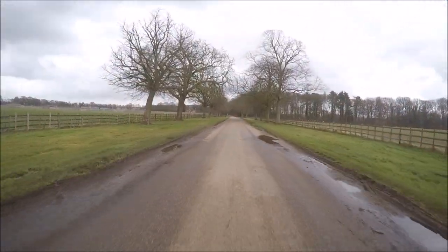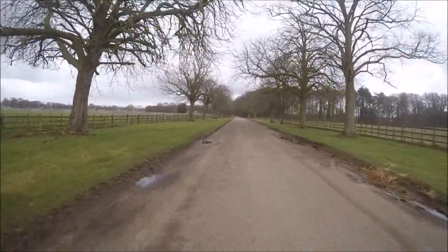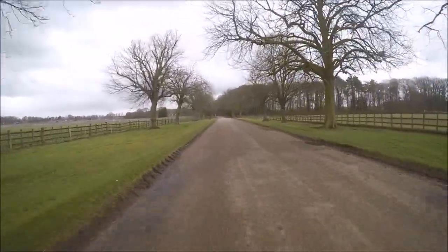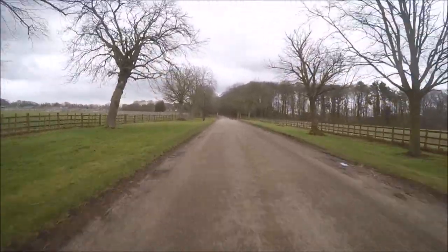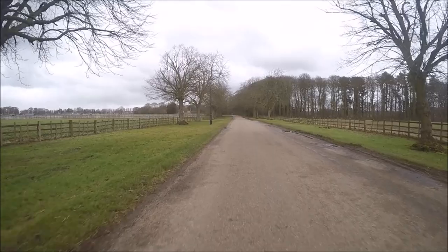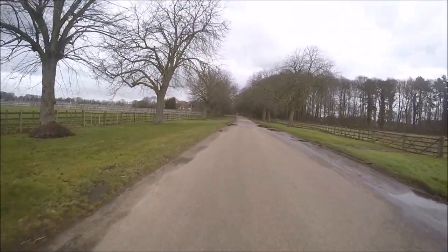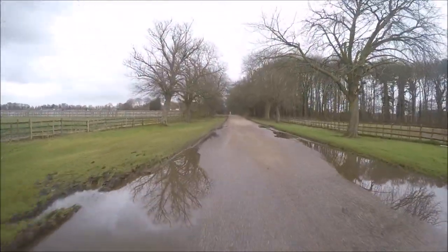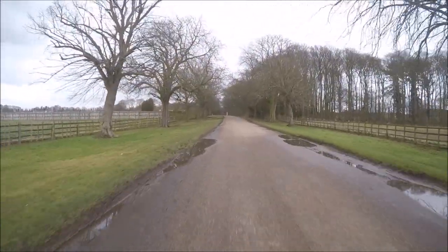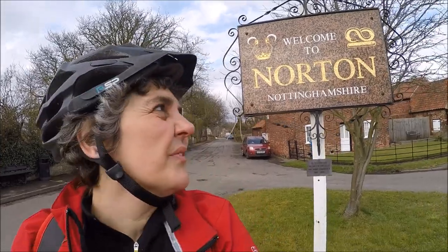So after a bit of messing about, I decided that was enough. I looked what time it was and thought, well, I better be setting off back, because altogether I did just over 26 mile. So it was getting on a bit. I decided, enough's enough. And this is me heading back for the deer park. Well, I'm on my way back home.